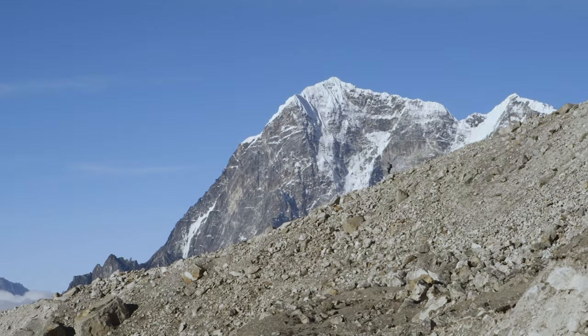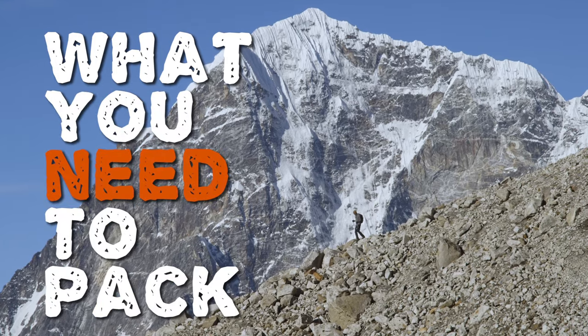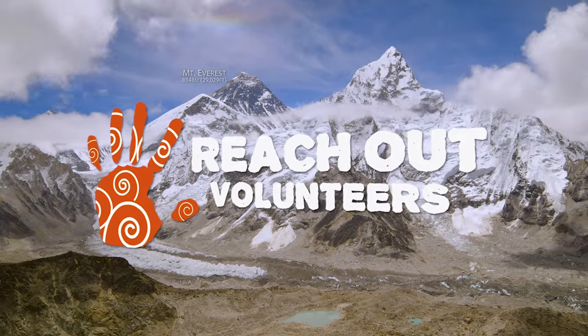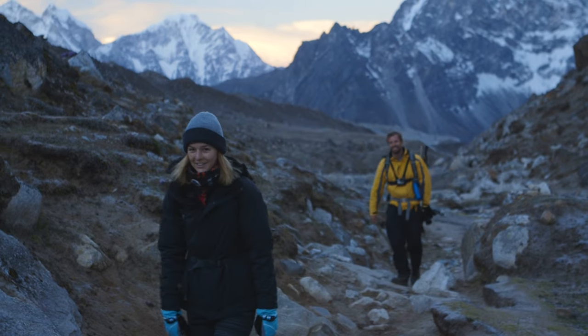If you're planning to trek in Nepal, here's what you need to pack. There are two things you need to bring from home and break in before your trek. And this is really important.